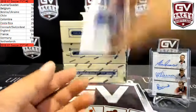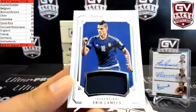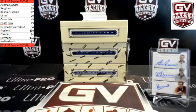Next up, we have jersey piece, number 299, Erik Lamela, Argentina. That is TJ in Argentina. Match worn on that piece.